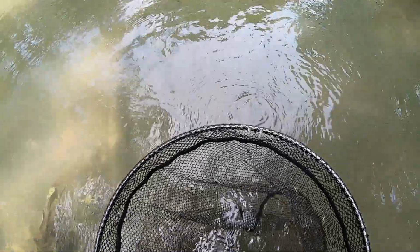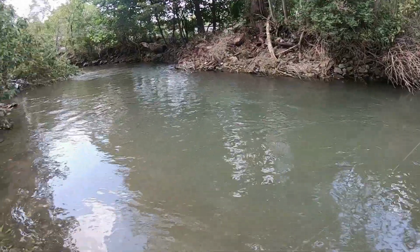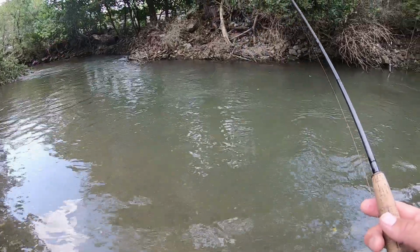Got that on the bottom fly, just like a small jig bugger with a peeping caddis on top. But let's keep fishing right here. When I come to a hole, I don't like to just go right to the head of the hole.